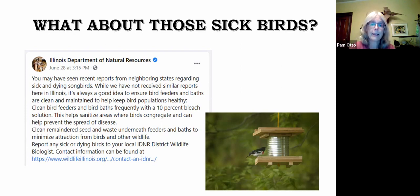And IDNR didn't say this, but other sources have been saying it definitely seems to be following the same range as the periodical cicada emergence. So whether it's pesticide usage or there's a fungus that was affecting some of those cicadas, they can't say for sure, but IDNR did want to remind everybody that keeping your bird feeders and your bird baths clean by sanitizing them with a 10% bleach solution.